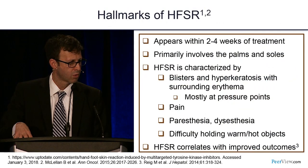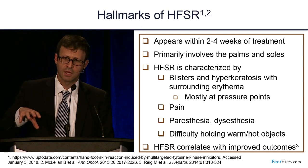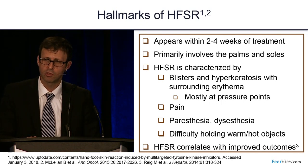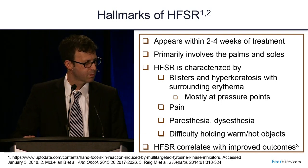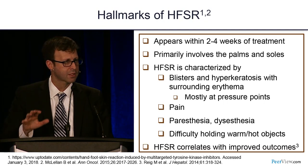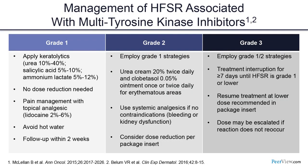There's been a lot of work on hand-foot skin reaction. There's been a phase 3 study that looked at using prophylactic urea-based creams. This was published in JCO a few years back. That actually showed that prophylactically addressing this, patients do better than waiting till it happens.